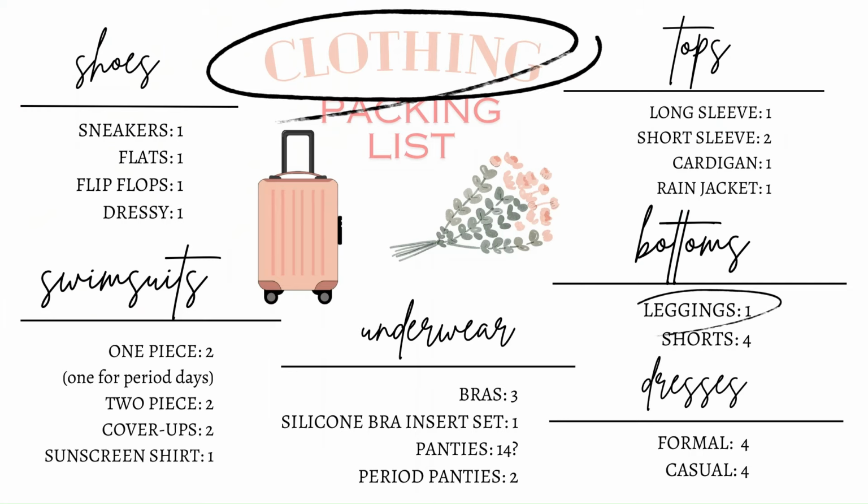I wore leggings and long sleeves and then the cardigan that I used throughout the cruise, and that was enough.